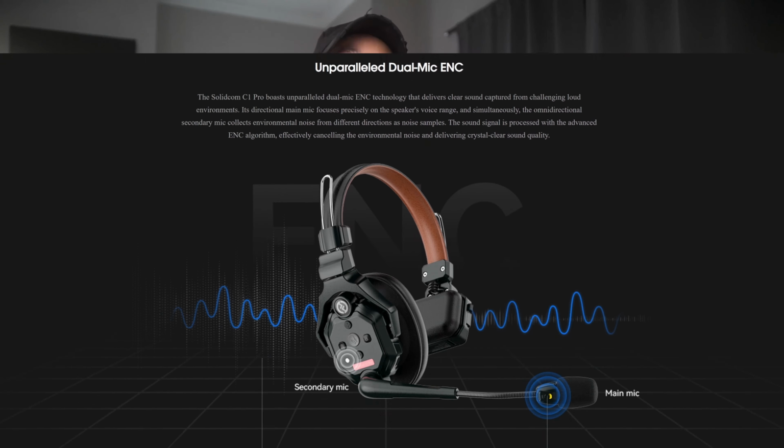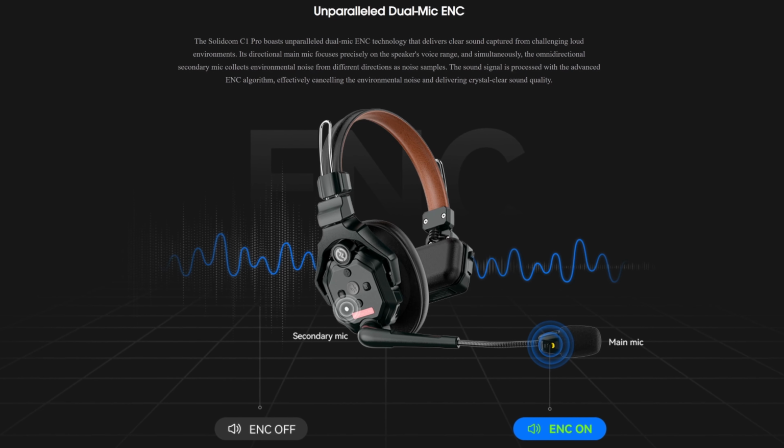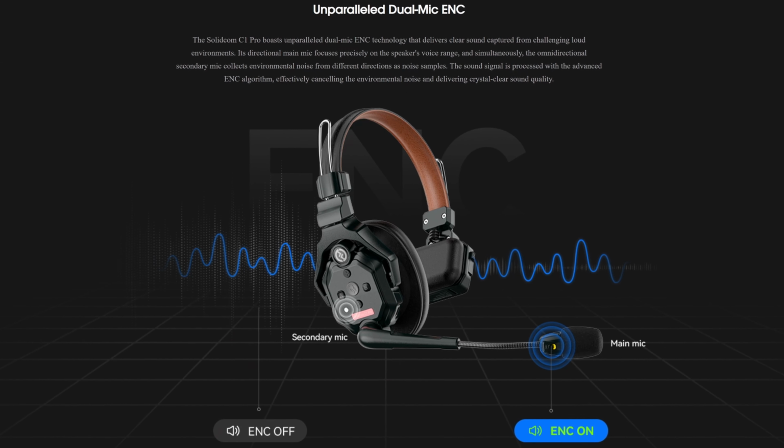It also has a pretty amazing ENC noise canceling system that uses an omnidirectional secondary mic that collects environmental noise from different directions as sound samples. Then it cancels out those environmental sounds with its ENC algorithm.